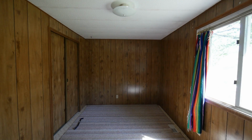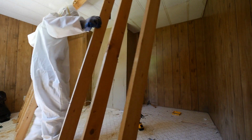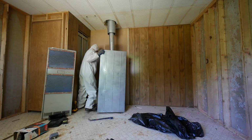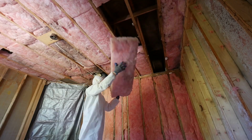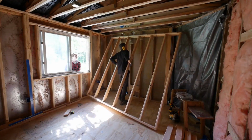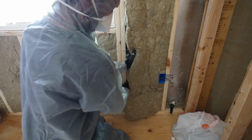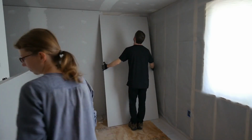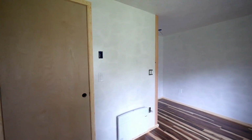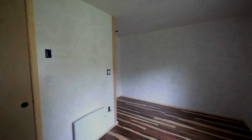We started out with a dark, not too dark, but it was brown. Yeah, old paneling, like the cheap kind. Dated, 45-year-old bedroom. So we've been working so hard on this bedroom. We gutted it. We rebuilt all the framing, all the walls, put in insulation, drywalled, new fixtures, the works. You guys have been waiting for this, and we're excited to show you, so here it is.